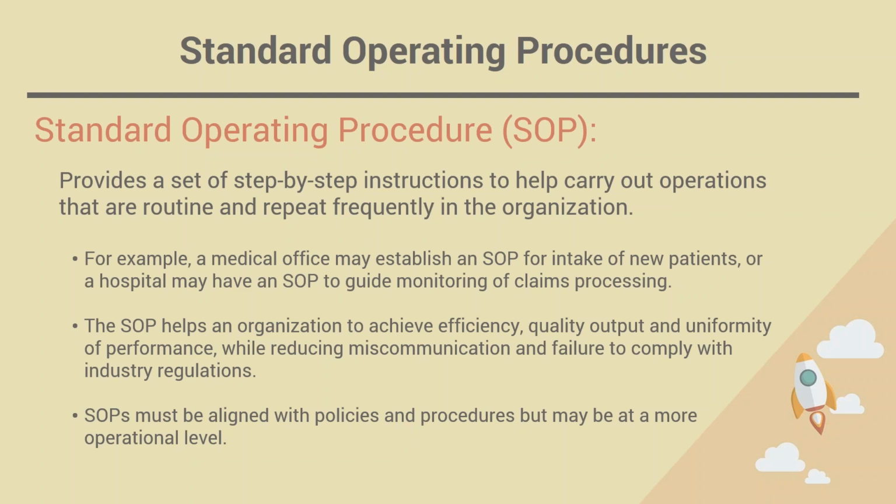For example, an office could say we have a standard operating procedure for how we conduct intake of new patients, or a hospital could have a standard operating procedure that applies to claims processing. Standard operating procedures help the organization to be efficient, to put quality output and uniformity of performance, but they reduce miscommunication too, and they help compliance by reflecting regulations. If you have a Lean or Six Sigma program, a standard operating procedure might be a part of that program. They must be consistent, however, with the policy and procedure that's overarching to every process.